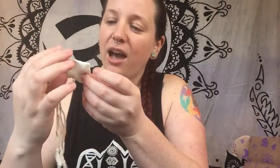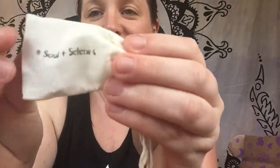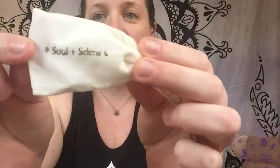Pretty cool. Goddess Provisions unboxing and environment lesson. Okay, so remember those little strings that were hanging out before I opened the box? I found what they come from, but I still don't know what it is because it is in this little bag. Oh, and the bag says Soul and Celine. And what's cute is Celine is my niece's middle name. Her name is Isabella Celine. That is our niece's middle name. How cool. So I wonder what is in this little bag. I have to untie this cute little knot. Okay, what is in the bag?